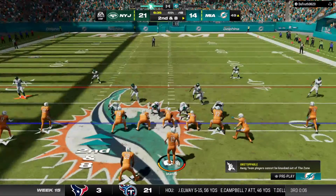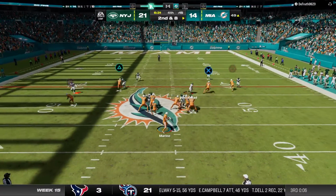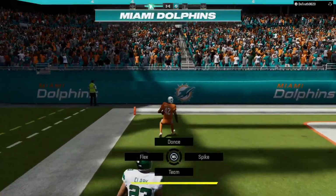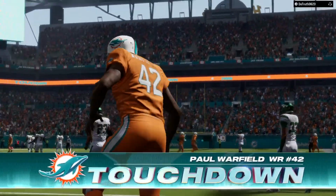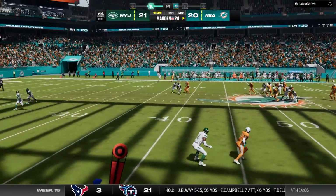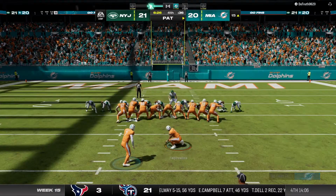Here's a 2nd and 8. From the shotgun, Marino. That's caught inside the 20. And all the way in for a Miami touchdown. A big play there. 49 yards. And the Dolphins are an extra point away from tying this game here in the 4th.